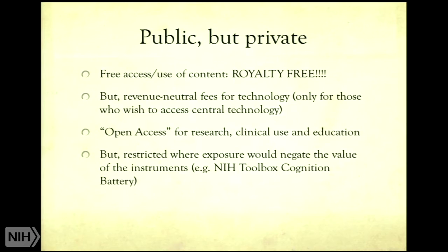There's no per test cost, and depending on the format, you have no cost to do them. There are revenue neutral fees for technology, only for those people who want to access central technology. For instance, part of the reason for today is announcing that we have a server based here at the clinical center for use for intramural research, and there's no cost to use that. These are open access tools for research, clinical use, and education, but there are restrictions where exposure would negate the value of the instruments.